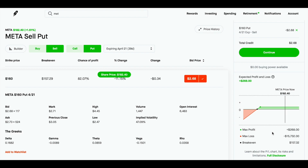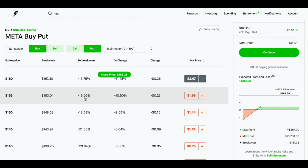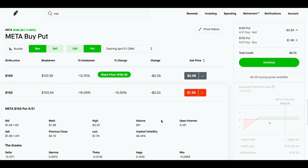So, I would really only utilize selling puts on stocks you do want to purchase at a lower price, and you're fine with that. If you just sell the put, you'd collect $2.67 per share. There's 100 shares in one contract, so you collect $266. But for the put credit spread, we're going to protect ourselves. We're going to buy an option a leg lower than the 160. So in this example, let's buy the 155 strike.